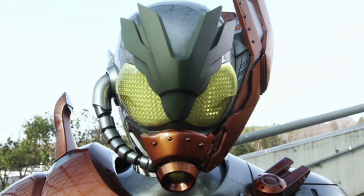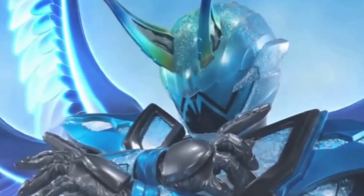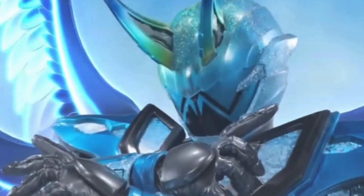There's a bunch for Geats that understandably aren't out yet. But for Revice, there's a bunch too. Like there's no Vail figure, or Decadent, or whatever his name is. But to be fair, there's stuff they still haven't done from a while ago. Like, where's my Sin Spectre figure? That form was awesome, unless that did come out, but I haven't seen anything about it.